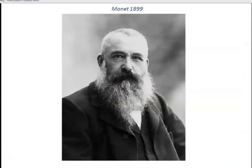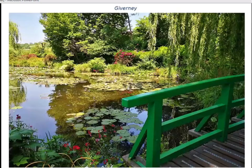This is a picture of Monet, 1899. When was he born? 1840. So he's 59 there. This is just before he goes on into his quite long final period of his career, whereby he really gets fascinated by his garden at Giverny. First time in life he was selling enough artwork to be able to purchase a little place and a garden. And then his work became more and more successful.